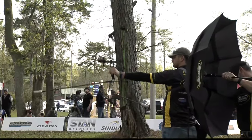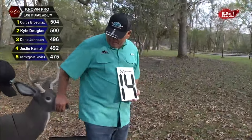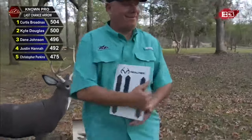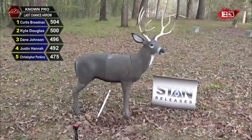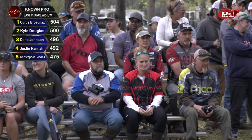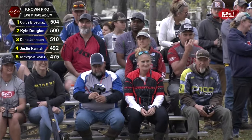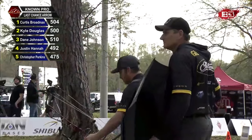All right, so that now sets the benchmark because he's got the highest score on the field with two archers left to shoot. Mm-hmm. So Kyle needs a 10 to take second from him with bonus rings, I believe. That's probably what, only our third or fourth 14 of the day? Yeah. He's going to have to shoot a 14. 14, and Curtis is in great shape because Curtis has Kyle on bonus rings.